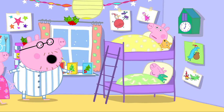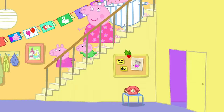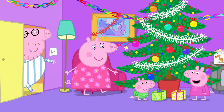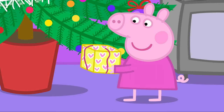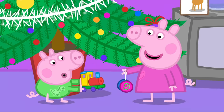Wake up, Peppa and George! It's Christmas Day! Daddy! Mummy! We saw Father Christmas! And he left us these presents! George has a toy train. Choo-choo! And Peppa has... a yo-yo!